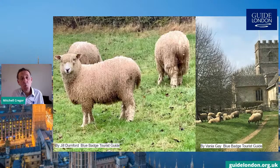By the First World War, these Cotswold lions had become a rare breed. Fortunately, there's been a program to reinstate them, and there are now quite a few of them, and there are several breeds. Sheep farming still does happen in the Cotswolds, but it's not what it used to be, nowhere near. It's a very small industry now, and much more to do with meat than it is to do with wool.